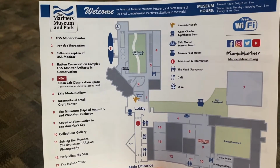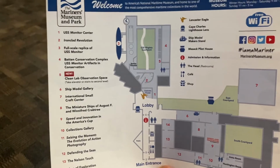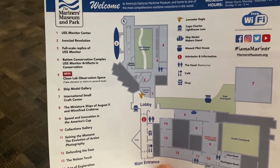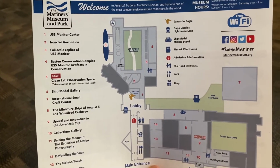Okay, so they've got a lot of things here. They've got the USS Monitor Center, the ironclad renovation, a full-scale replica of the USS Monitor. Oh my gosh, tons of stuff. And they even have free Wi-Fi.